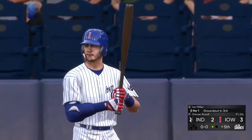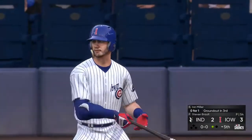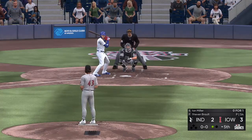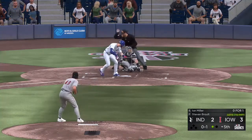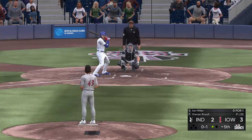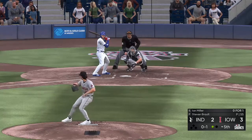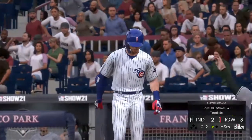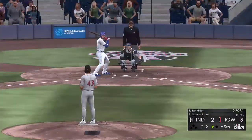Up next, Ian Miller comes into this at bat 0-1 in the ball game. First delivery to him. Tries to catch him napping, but he missed the bunt attempt. Strike one. Oh, and this at-bat is quickly moving from bad to worse. It's 0-2 now. Made him look silly with that one.